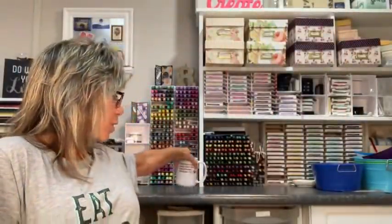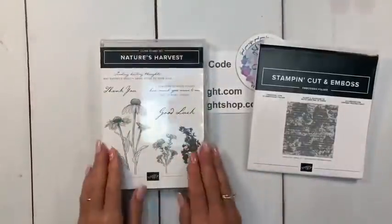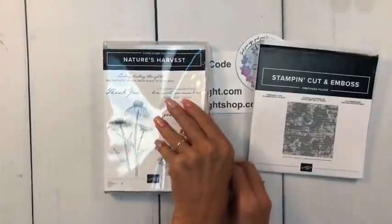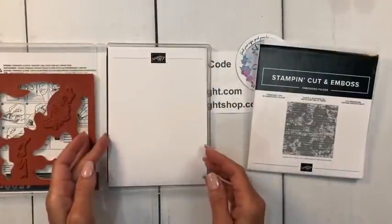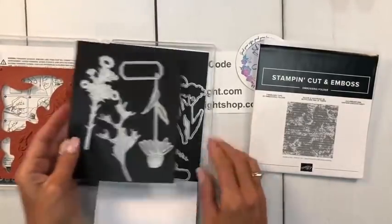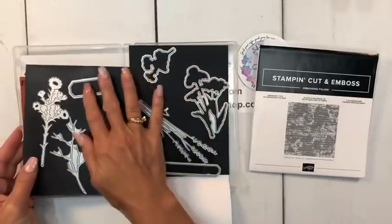So for today's project, what I am using, and let me just move some of this out of the way, is the Nature's Harvest Suite. So let me show you that first. You got the Nature's Harvest. Oh, let me flip the camera. It's early. Nature's Harvest. That is the stamp set. You got these gorgeous dies. Okay, you can see I've been using mine.